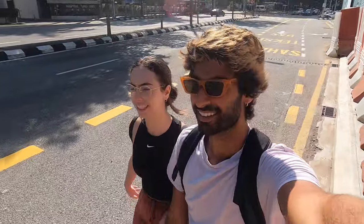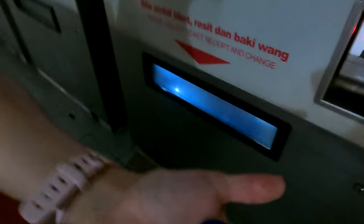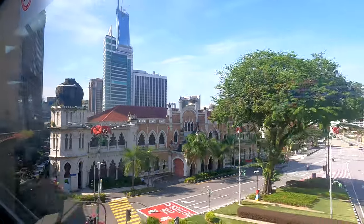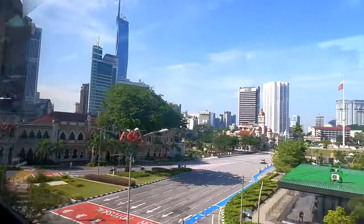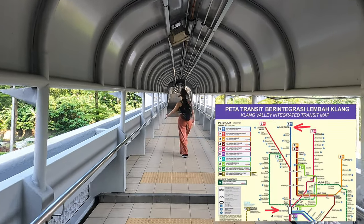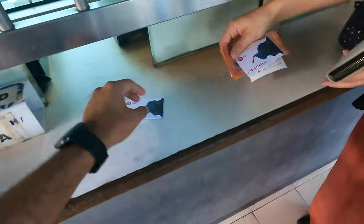The best way to get to Batu Caves is by train. Kuala Lumpur has a great public transport network and it's very affordable, so take advantage of it during your visit. There is a direct train from KL Central, but if you're staying elsewhere in the city, you can just take a different metro or train to connect you with the KTM Line 1 that will take you directly to Batu Caves.